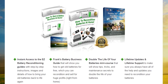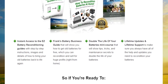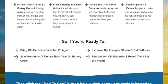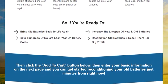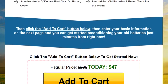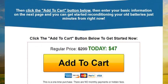Right away, I knew this was the solution I was looking for. I could hardly contain myself and basically begged Frank to teach me his battery reconditioning methods. He had a busy day and was a little reluctant at first, but luckily Frank is a really good guy, and when I explained to him my situation, he gave in.